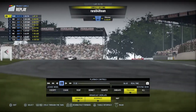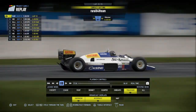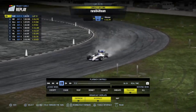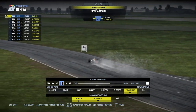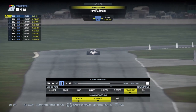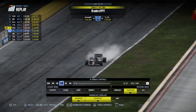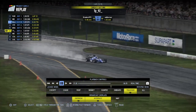Look at Roral out in front. So only a handful of laps left in this race now. It's been a good race so far despite the awful weather conditions, and it is drying out a bit now. You can see there's less spray and that it is starting to dry out. As we go down the straight with Roral, there's Stevie in 4th, Bradders in 5th, still trying to catch him. TY back down in 6th place, not doing too bad in this one.